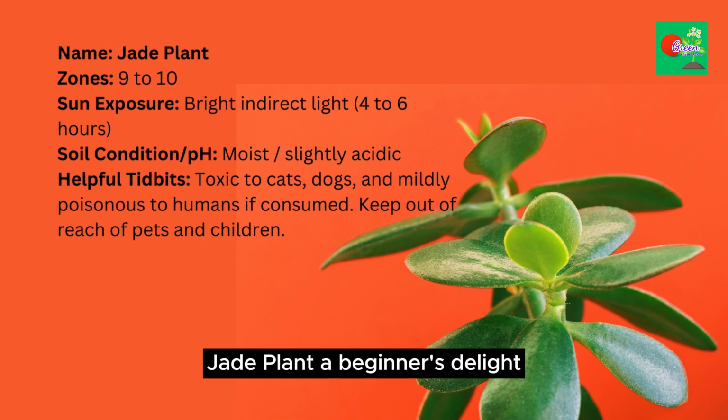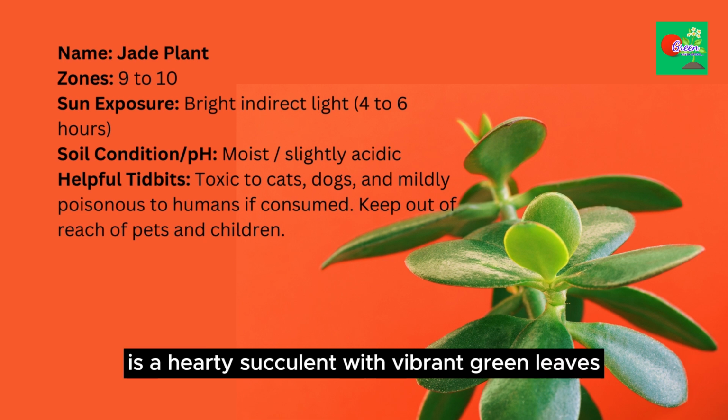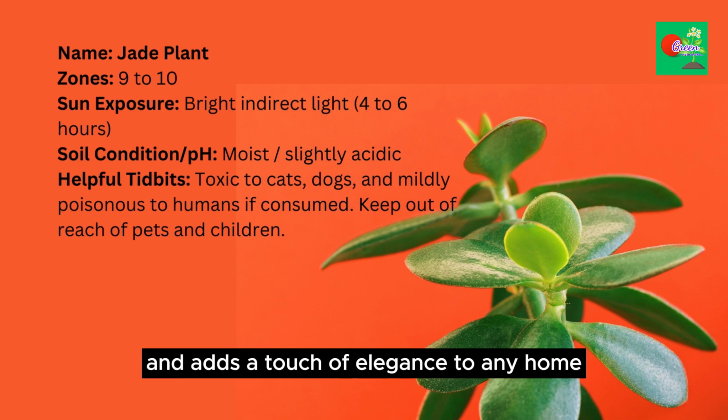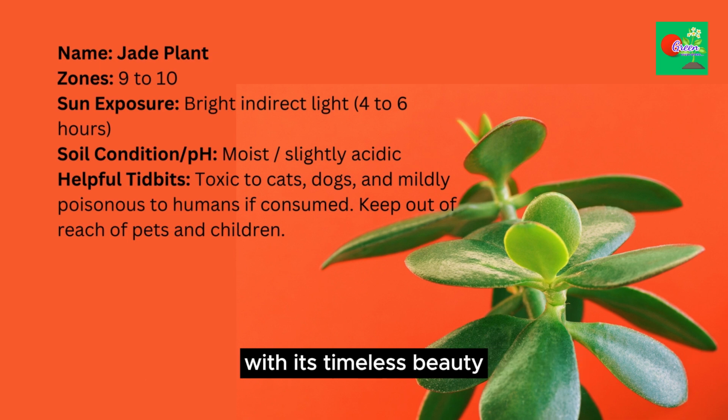Jade plant, a beginner's delight, is a hardy succulent with vibrant green leaves. It thrives on minimal water and adds a touch of elegance to any home with its timeless beauty.